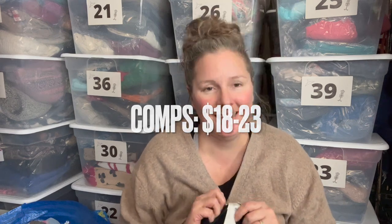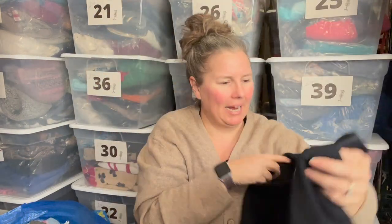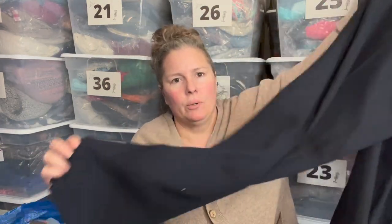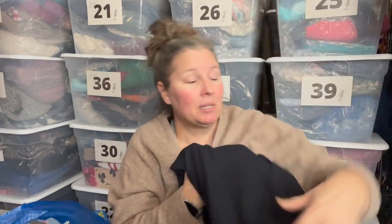Okay, this is Mondi, M-O-N-D-I. It's a European size, maybe 46. I don't know. I need to look up their size chart. It's 100% virgin wool. It was made in Germany, and it is a trouser pant. It's not lined, but it is a wool trouser pant that goes down into a cuff. It's pleated front. I did look the comps up at the store on this because I was interested to see if it was worth anything.